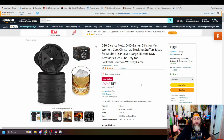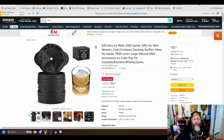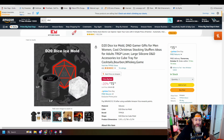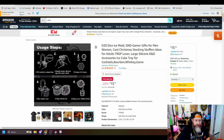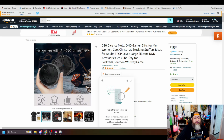All right, next up, whether you're a fan of fine spirits and whiskey or some other drink of some kind, whether that's even just water, why not have a D&D D20, your dice made out of ice. So we have a silicone dice mold here, $15. There's a handful of these I've seen going around. This one looks to be made of pretty solid quality and does have pretty high ratings for the amount of reviews that it has.